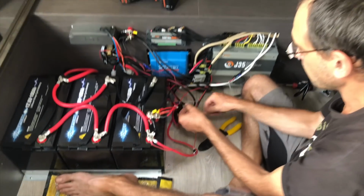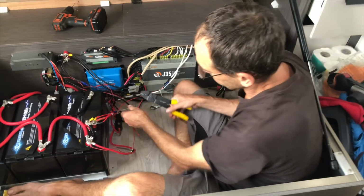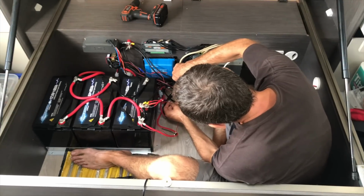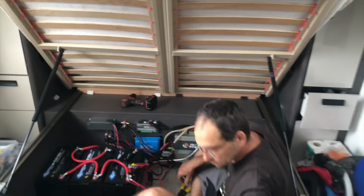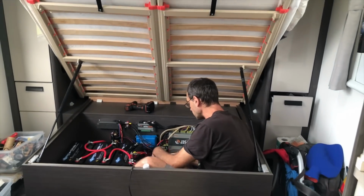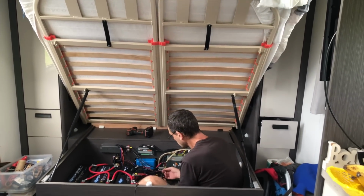So if you are thinking about how you can improve your setup a little bit, I would recommend using your inverter in that way, and then you don't have an extension cable coming out from under the bed where you only got one socket, but you can use it everywhere.